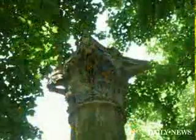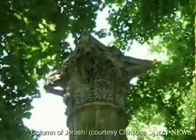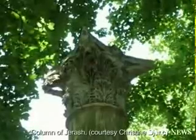Well, I knew that the fair stuff was here, so the Johnson building and whatnot, but I really had no idea that the Column of Jerash was out here. To have a column from 120 AD, that's something amazing for New York.